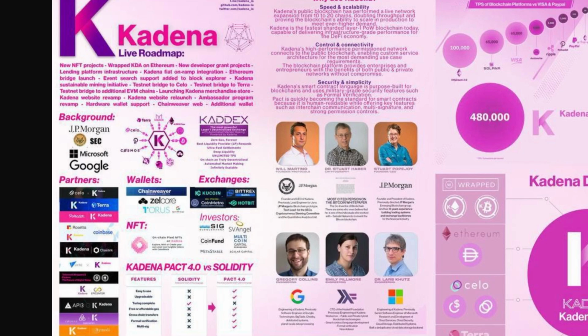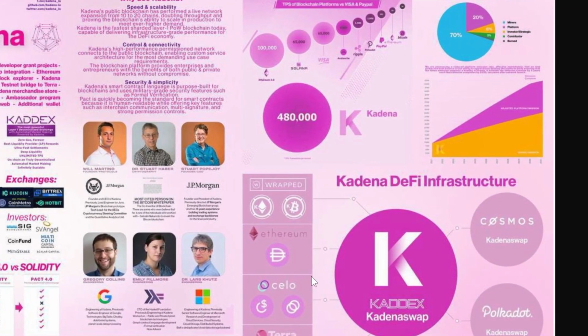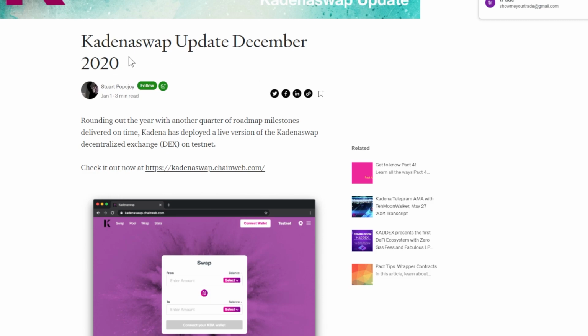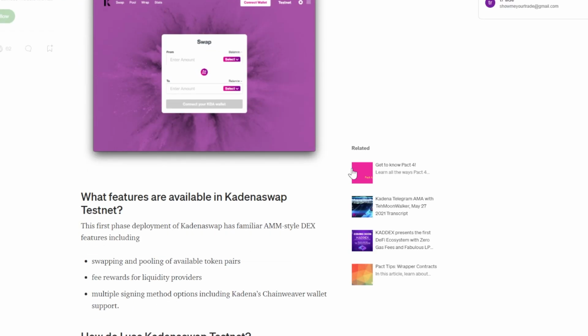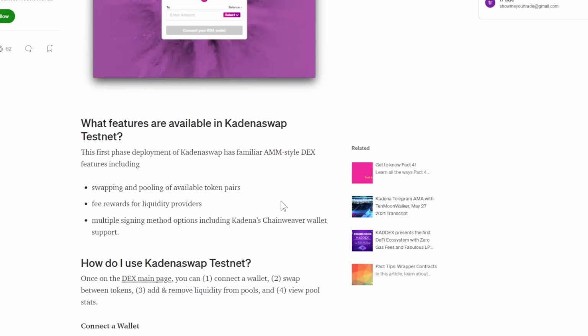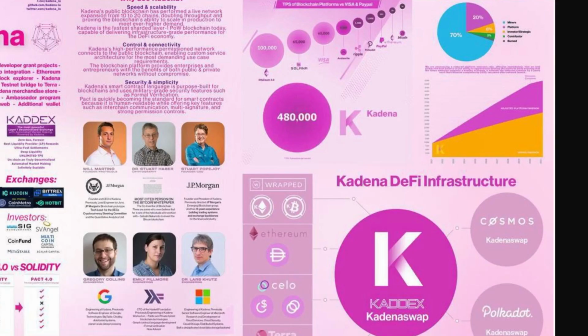Essentially, they have a roadmap, and this outlines the people behind it, the main fact that it has unlimited scalability and speed, and it's working towards greater integration with other networks and interoperability with other coins. There is also going to be an update to Kadena Swap. I believe this is not yet live. I think it's still in a test, but this is a decentralized exchange, Kadena Swap, so you can swap between Polkadot and other larger coins.